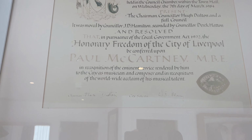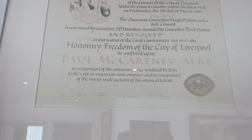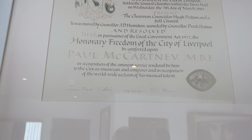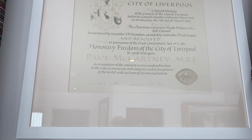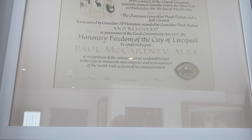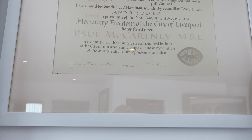At a special meeting of the council of the City of Liverpool, held in the council chamber within the town hall on Wednesday the 7th day of March 1984, present was the chairman, Councillor Hugh Dalton, and a full council. It was moved by Councillor J.D. Hamilton, seconded by Councillor Derek Hatton. Oh, Degsy. And resolved that in pursuance of the Local Government Act 1972, the honorary freedom of the City of Liverpool be confirmed upon Paul McCartney, MBE, in recognition of the eminent service rendered by him to the city as musician and composer, and in recognition of the worldwide acclaim of his musical talent.